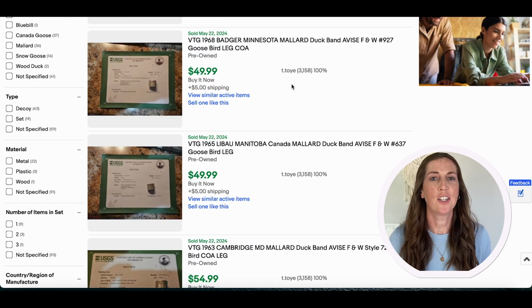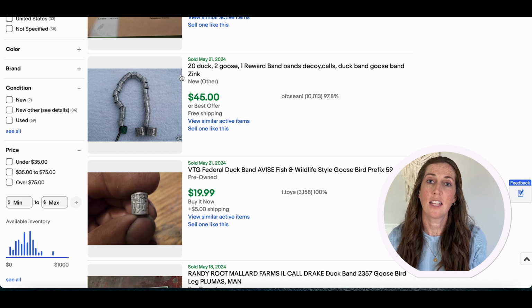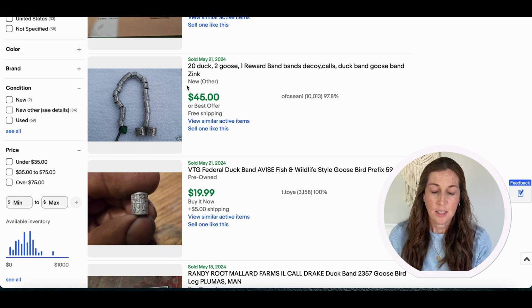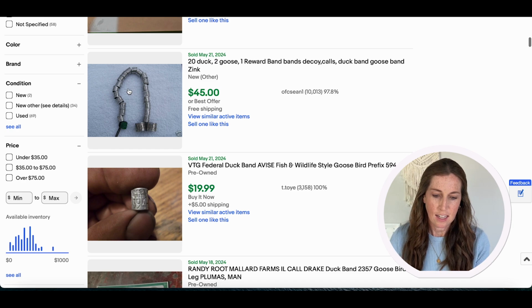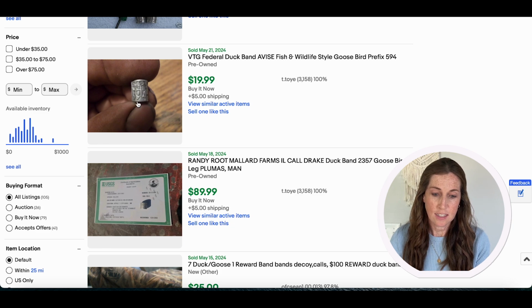Number 12 kind of goes along the same vein as we're talking about birds, and that is goose bands and mallard duck bands. A lot of times hunters like to collect these bands. You can see that this lot of 22 bands sold for $45. A lot of times hunters will have a lanyard like this where they will collect these bands. And as you can see, these can sell for decent money.